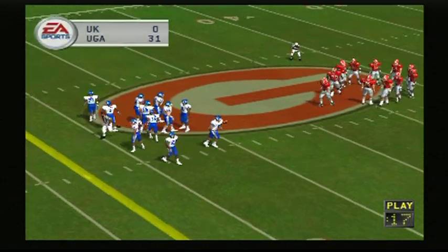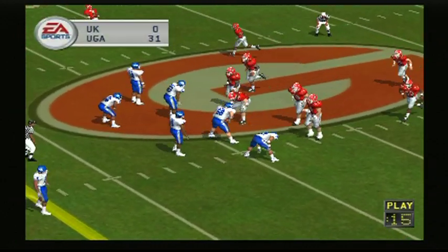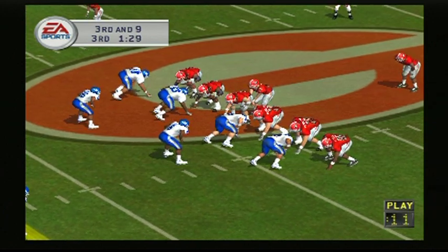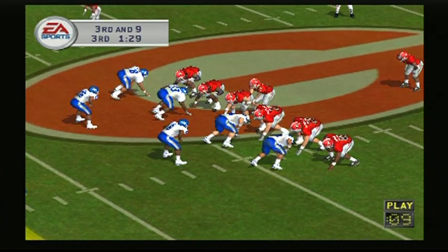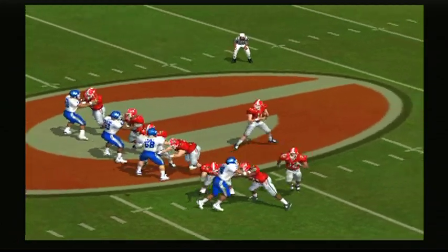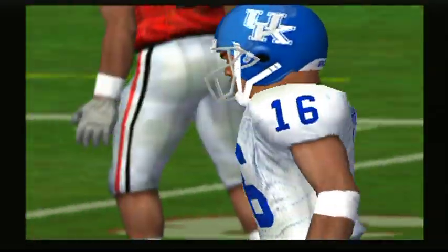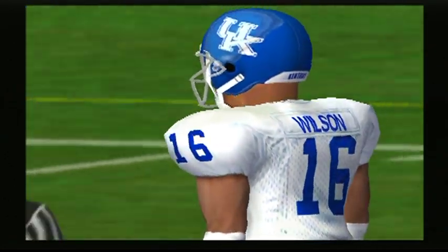Third and 9. This is the sixth play of this drive. Smith lines up as a single back. Green steps back to pass. He throws it. Complete. Tackle at the 39-yard line. 7 yards there.